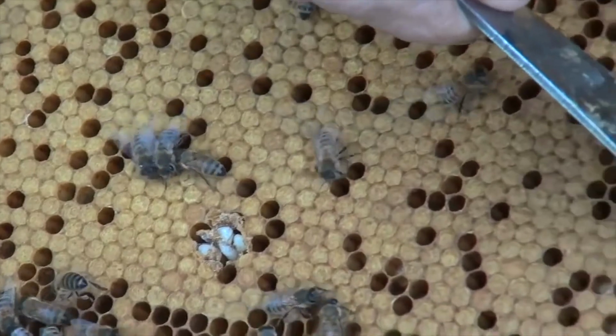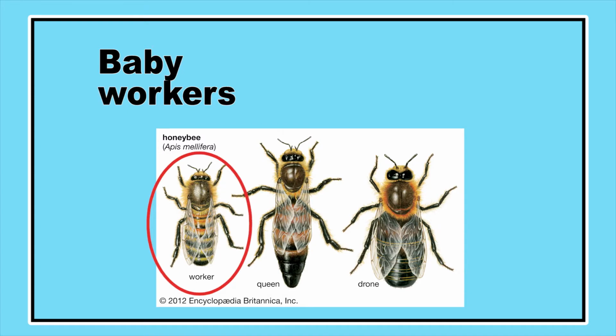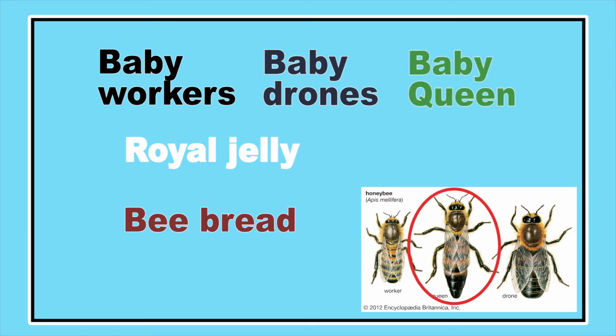After day 3, the food they get depends on what type of bee they will become. Baby worker bees and baby drones get royal jelly for the first 3 days of life. Then they are fed bee bread. We will talk more about bee bread in the next episode, but for now, just know that this food is full of pollen. Baby queen bees are fed royal jelly throughout their entire time as larvae.